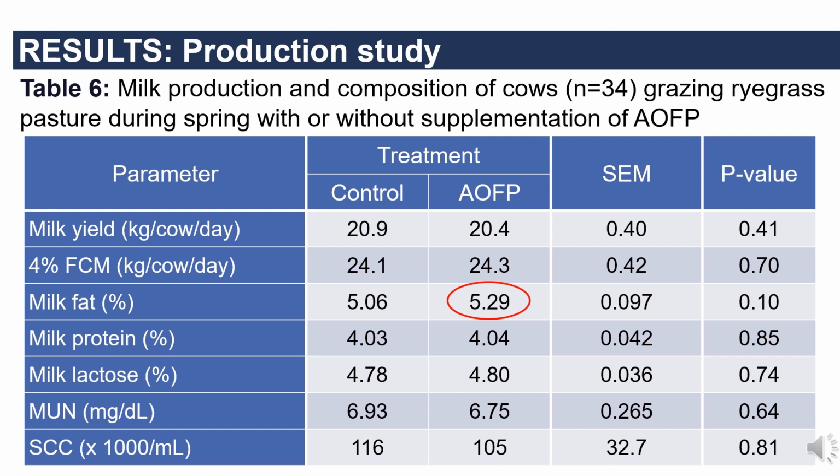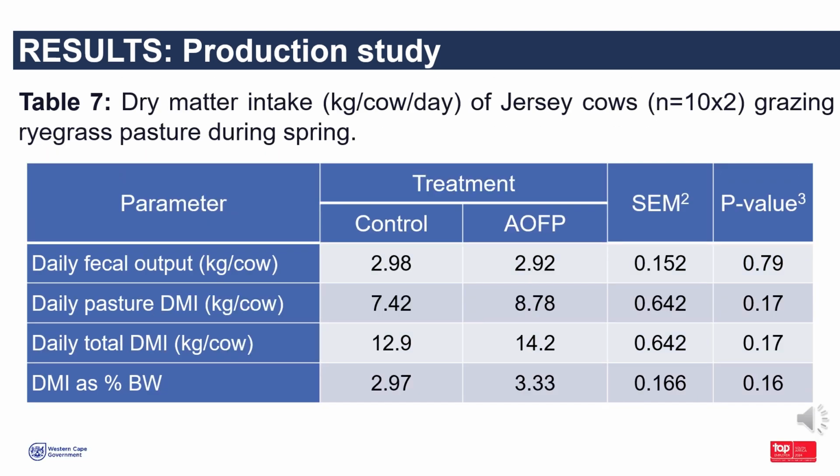Various techniques exist to determine the dry matter intake of cows in a pasture-based system, but each comes with its own set of challenges. In our study, we used the titanium dioxide method to estimate the average individual pasture intake of cows. The control group had an intake of 7.42 kilograms per cow per day, while the Aspergillus oryzae treatment group had an intake of 8.78 kilograms per cow per day. This resulted in a total dry matter intake of 12.9 and 14.2 kilograms per cow per day, respectively. However, no significant differences in dry matter intake parameters were observed between the treatment groups.